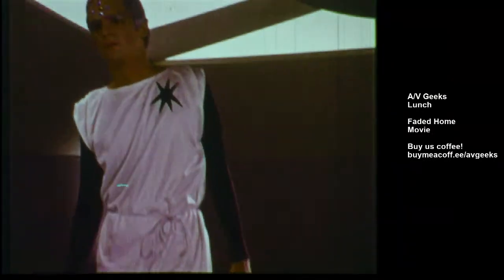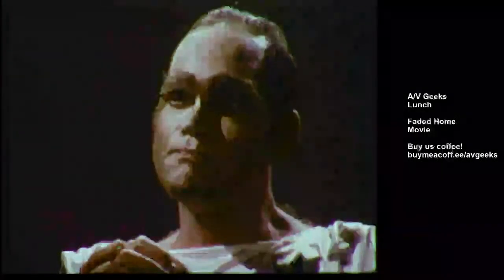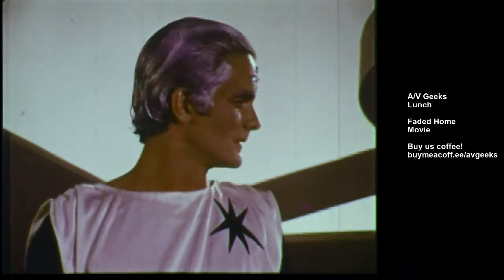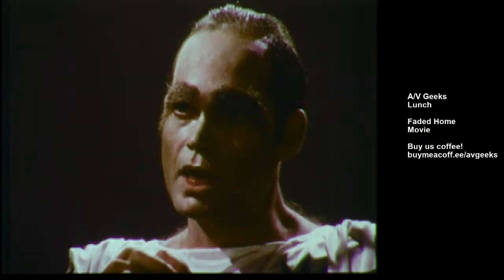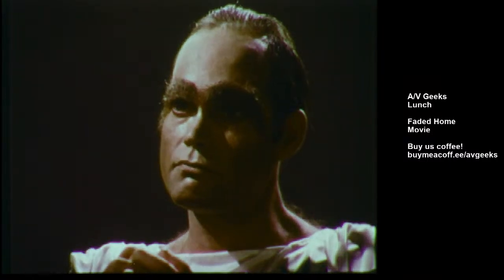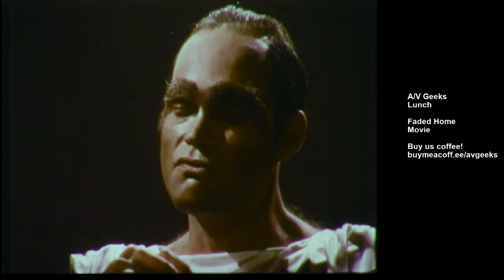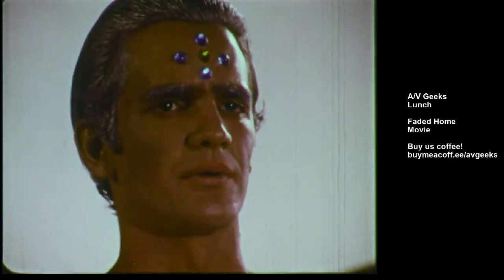Alvaron, suppose we have underestimated these people? What do you want? To follow that beam. See where it leads. That would mean deceleration and complicated maneuvering. We're already low on fuel. You feel it's that important? It is that important.